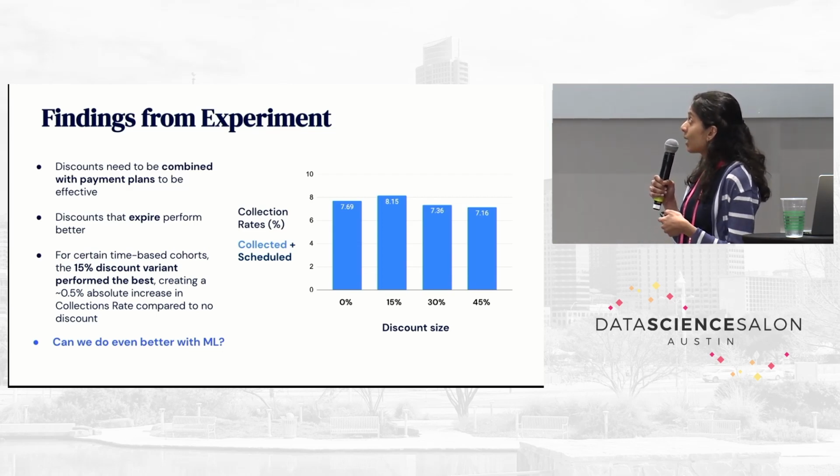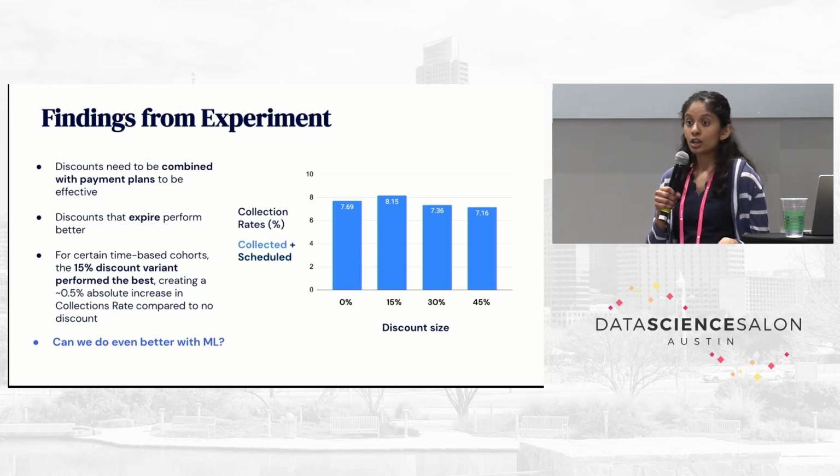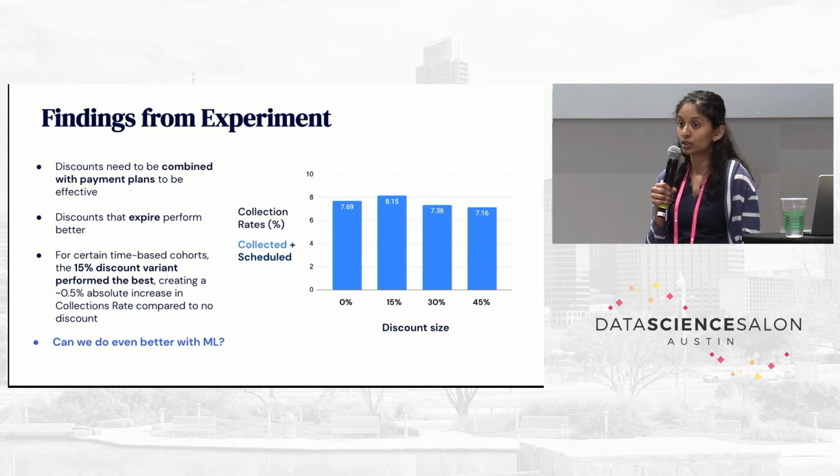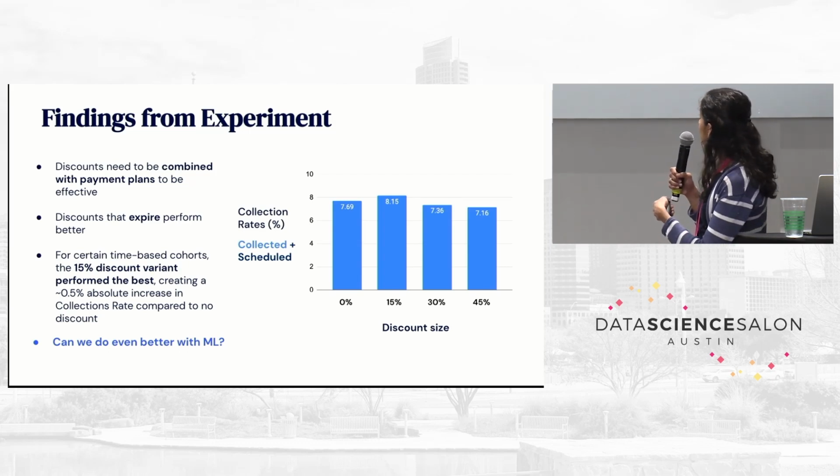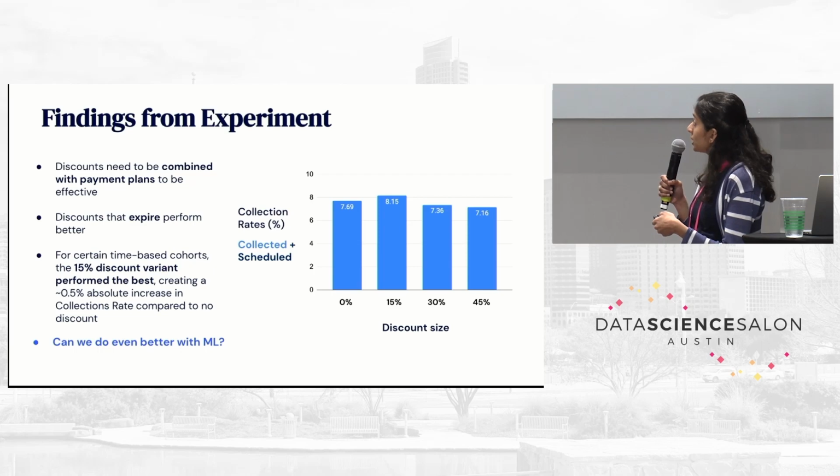We also found that discounts that expire perform better. So if we tell the patient you have to use this discount within 30 days or then it's gone, that creates more of a sense of urgency and the patient is encouraged to actually pay their bill. And then when we compared the different discount rates, what we actually saw is that the 15% discount variant performed the best. So what this graph is showing is collection rates.